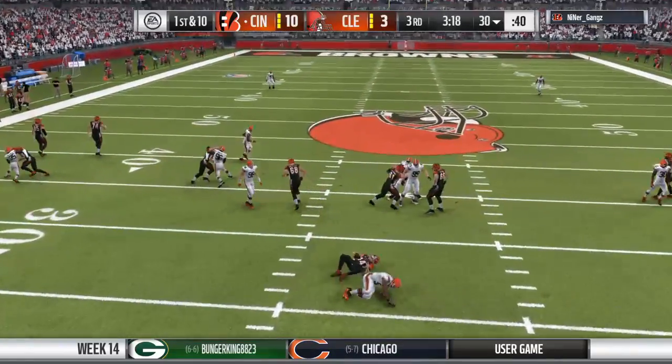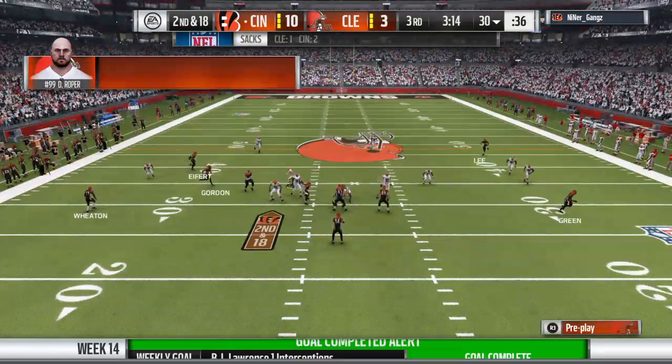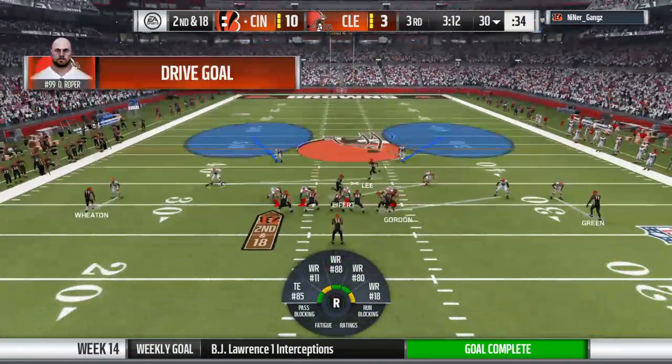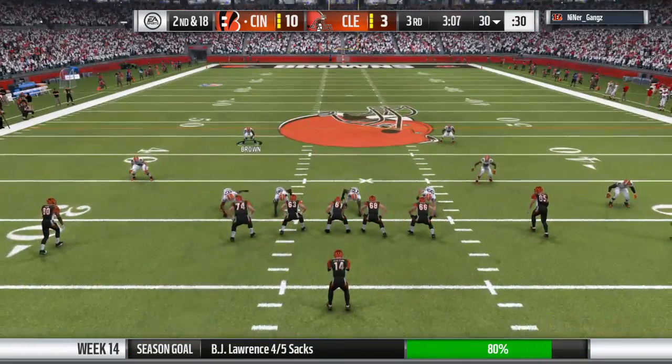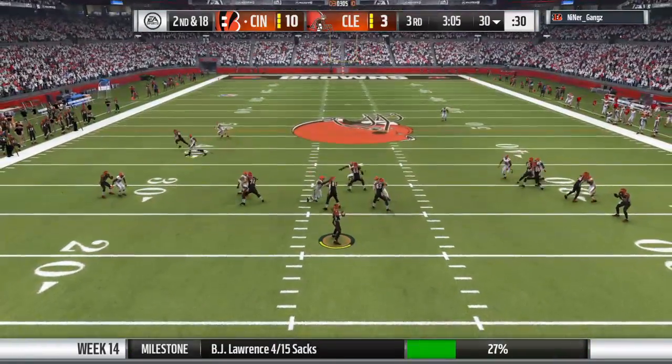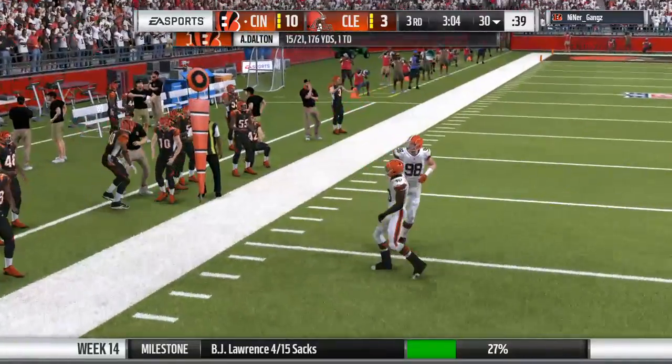And no escaping this time as he'll go down. They got him for a sack. They'll wind up losing 8 on the sack there, and it's 2nd down. And they're going to hurry back to the line now. 2nd down, Dalton. Looking left sideline, incomplete.